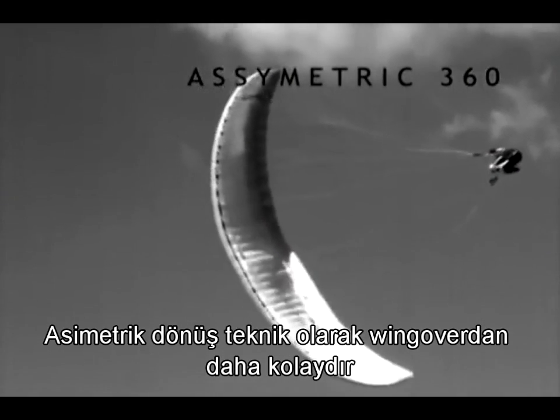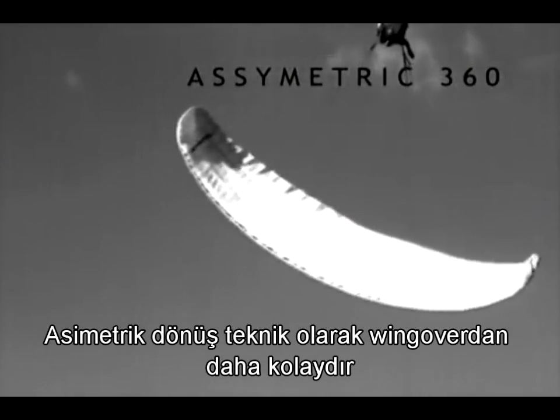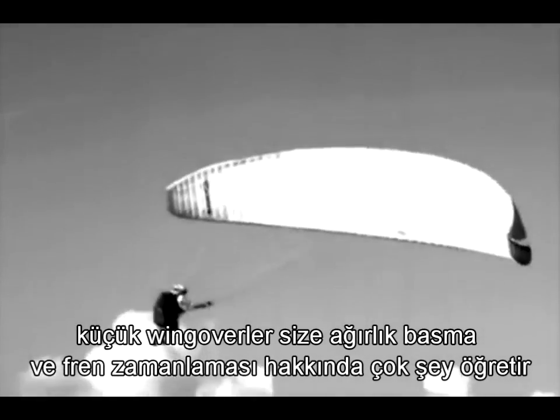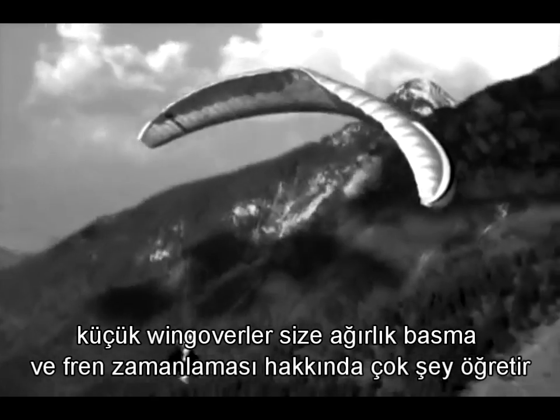The asymmetric 360 is technically easier than the wingover because you're not changing direction, but like wingovers, it gives you an understanding of weight shift and brake timing.